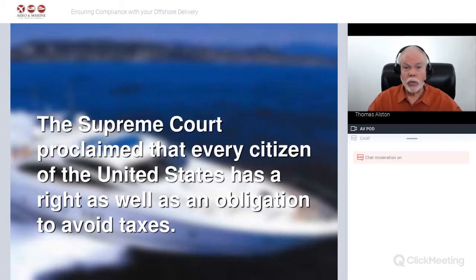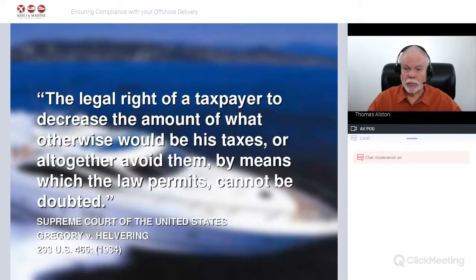If you'd like to know when this decision was made, there's the case. The legal right of a taxpayer to decrease the amount of what otherwise would be his taxes or altogether avoid them by means which the law permits cannot be doubted. If you look at the date, 1934, I will guarantee you that not one person sitting in a state house in California or in the federal Congress has ever read this, or if they have, they've developed amnesia right on that spot. But there it is. It's gone to the Supreme Court of the United States, and they found in your favor. So take advantage of it.